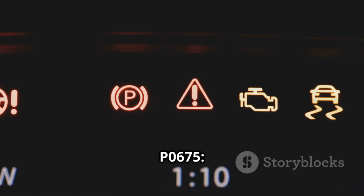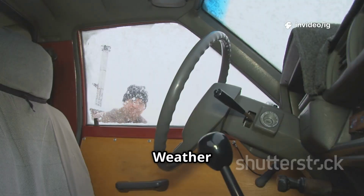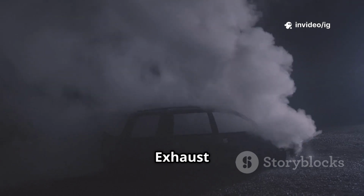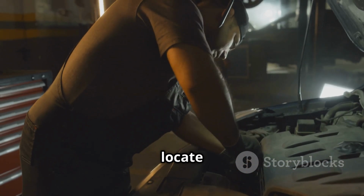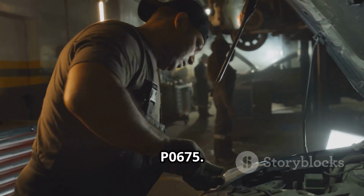Common symptoms of P0675: check engine light on, hard starting in cold weather, misfiring or rough idling, excessive white smoke from exhaust, reduced fuel efficiency. If you're facing these issues, let's locate the key sensors and components that could be causing P0675.